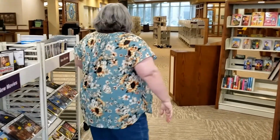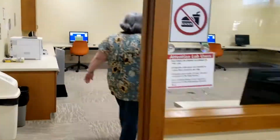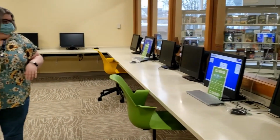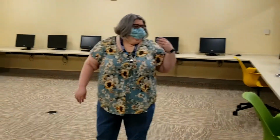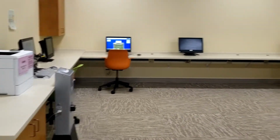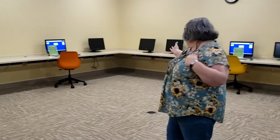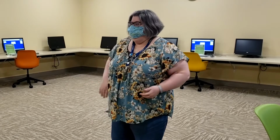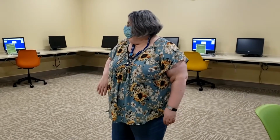Of course. So normally when we're not in a pandemic, we have about 20 computers set up in here, and people can come in and use their library card or get a guest pass and use a computer. They have 3 sessions per day. Each session can be up to an hour. Right now, the ones that are turned on are the ones that we have available for social distancing. We do have a couple others throughout the building that I'll point out as we go, so that if we do have lots of people who need to use the computer at once, they can do that.